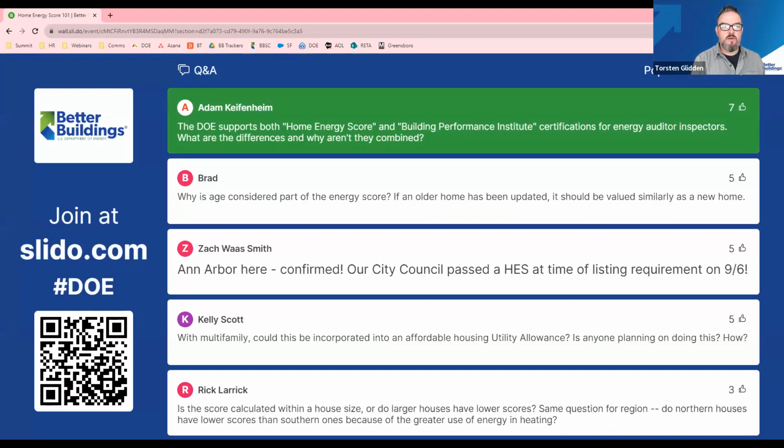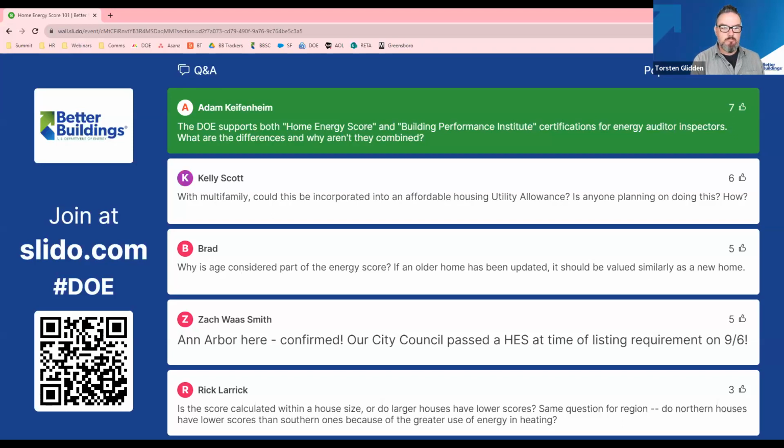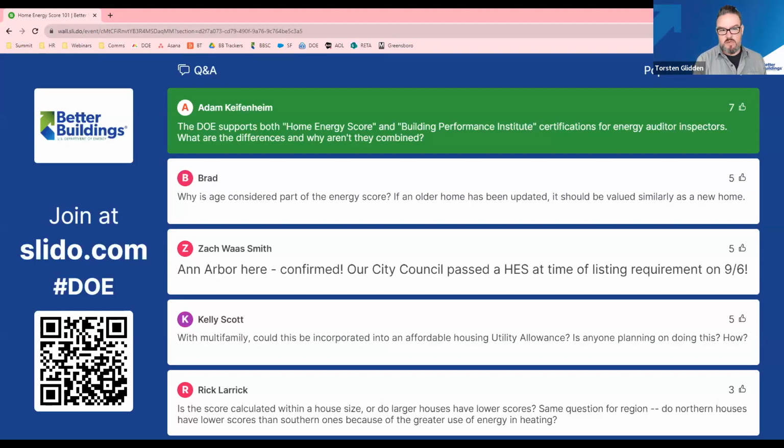So Home Energy Score is a way to collect data and generate a score through a specific tool. Building Performance Institute certification is an approach to interacting with buildings and being able to collect data for many different uses. So ours is a use case. BPI is the certification that gets auditors or assessors or data collectors to a level of understanding that allows them to interface with a lot of different potential use cases for building data collection. I think that's the best way I can characterize that.